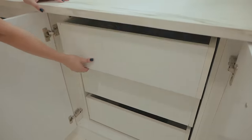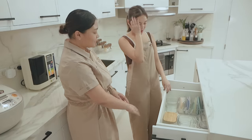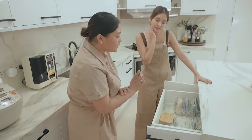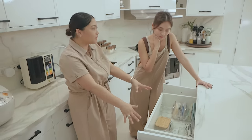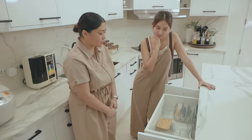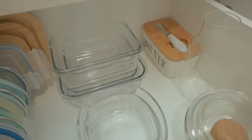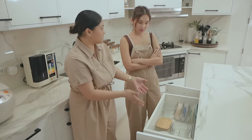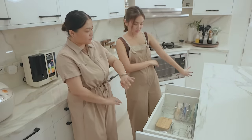Yes. And then this one. These are your mga food storage. My so baons. Glass storage. So another tip, when you need to store mga ganitong klase, like your mga Tupperware, mga kung ano-anong food storage, it's really best if you're going to separate the lids from the container. Okay. Para mas makasave ka ng space.